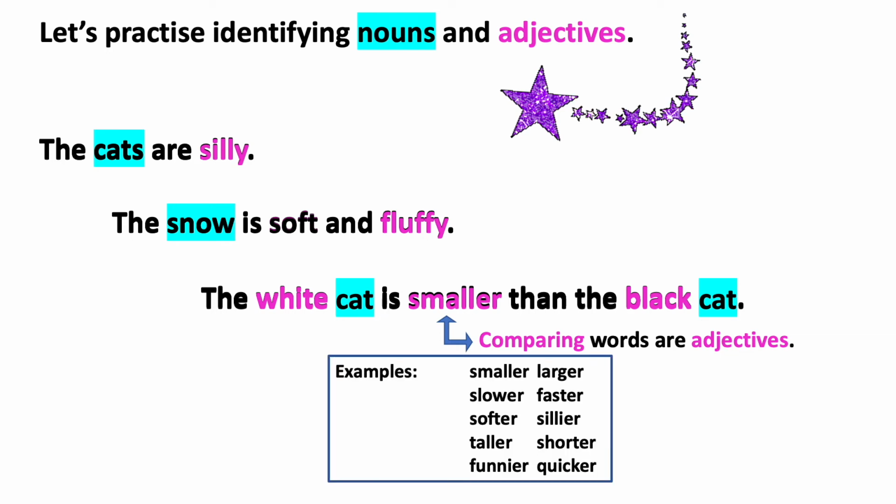You're doing really well so far, and soon you'll put your skills to the test. So a few examples of comparing words are things like smaller, larger, slower, faster, softer, sillier, taller, shorter, funnier, quicker. Can you see the pattern? They all end with an ER when we're comparing.